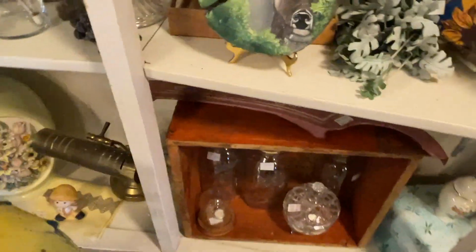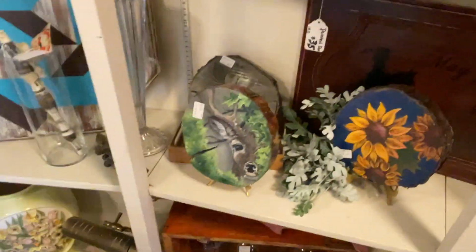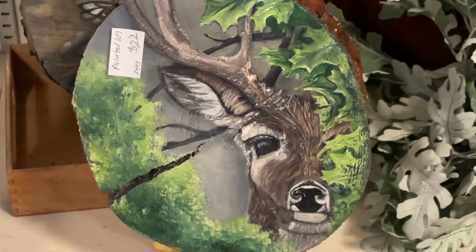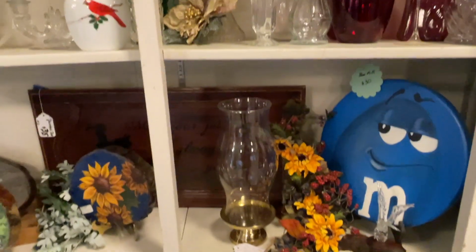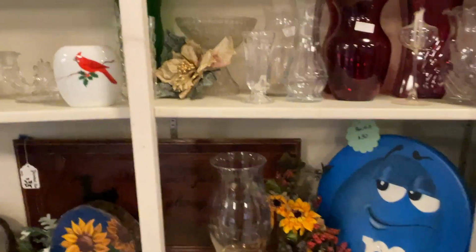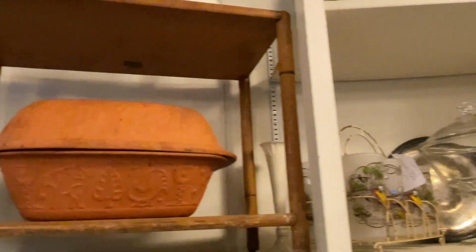I loved the little areas, little cubbies and stuff. Oh, and these painted pieces here. The woman who I spoke to was actually the artist that was working on this day, and she's very talented. I love that little deer poking through the brush there. But yeah, lots of little cubbies.